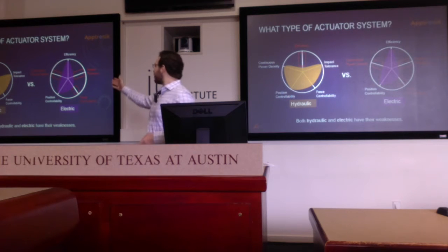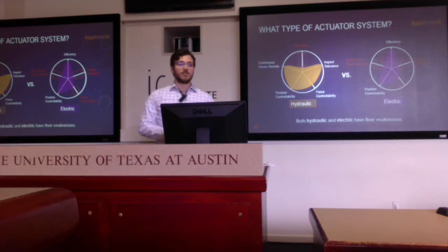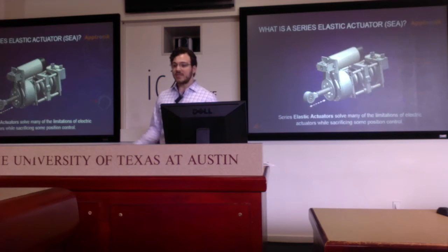For electric, they're great at efficiency and position control, but they really suffer at impact tolerance, force control, and continuous power density. And for a robot that's mobile and walking around, you need to have a sturdy and reliable bot. And that means you can't compromise on impact tolerance and force controllability at all. So with these in mind, they created the series elastic actuator.